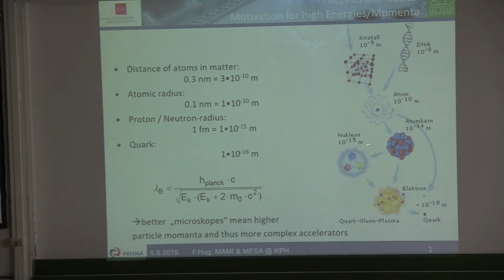Inside of the nucleus we have the nucleons, so protons and neutrons, and some years later it was found out that even the proton and neutron is not a point-like particle, but consists of quarks and gluons. So if you want to go to smaller and smaller structures to investigate this, you need higher and higher energies.